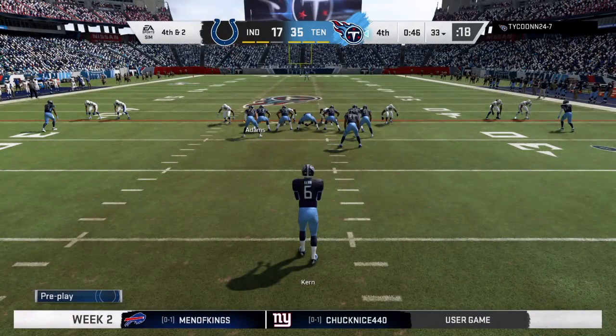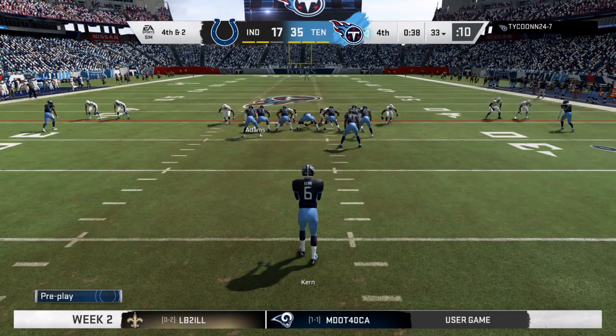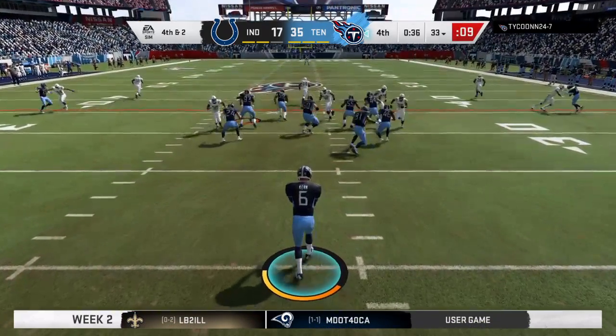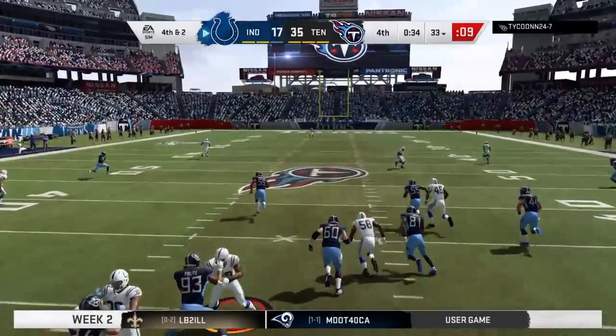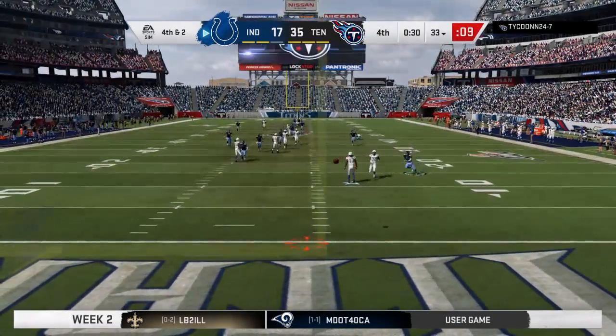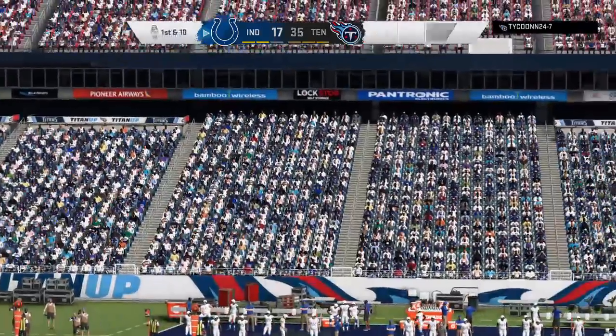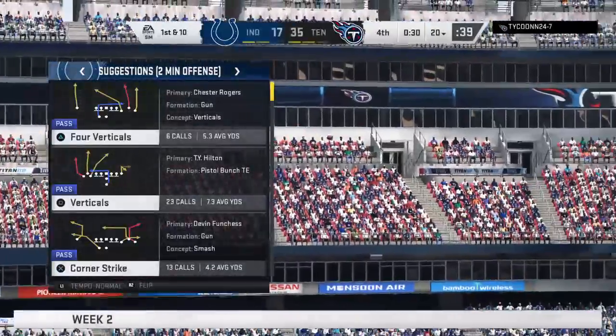Here's Brett Kern now as he'll punt it away for the 2nd time. And this is away. It's a high kick, and he got all of it. And this one hits at the 1, continues on into the end zone for a touchback.